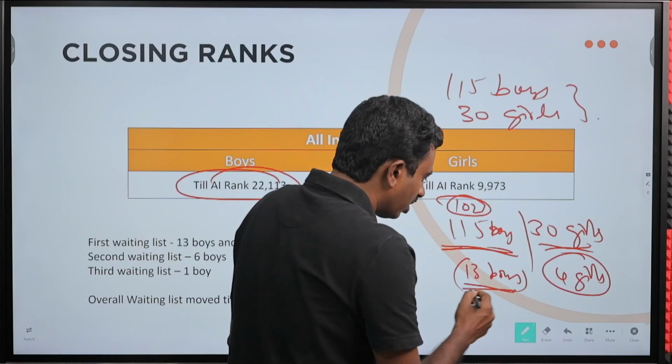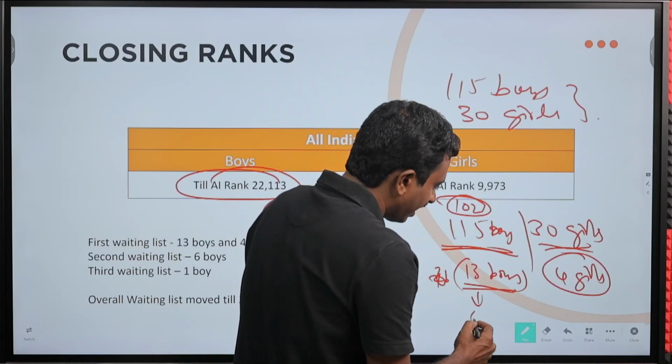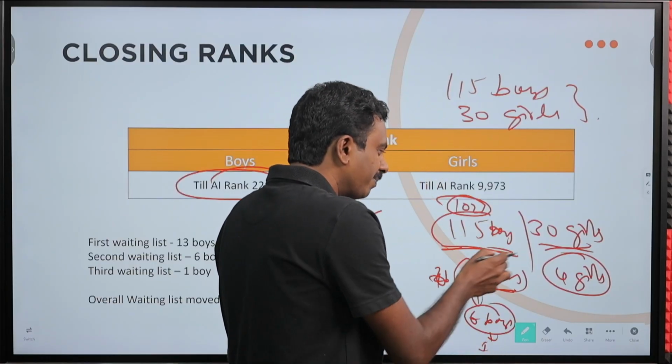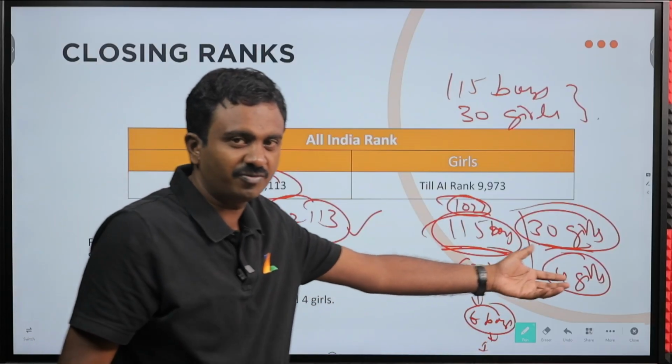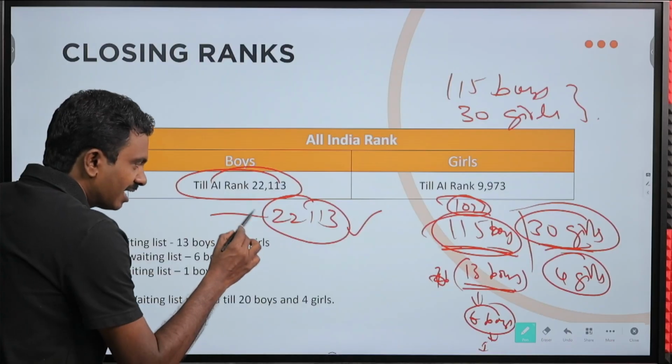Again from these 13 boys, there were around 6 boys who did not join. Then again 6 boys were called. And again 1 boy was called because 1 person did not join. Ultimately 115 boys and 30 girls joined. Even from the waiting list, around 20 boys and 4 girls were able to move up because some people did not join. That last rank is 22,000.